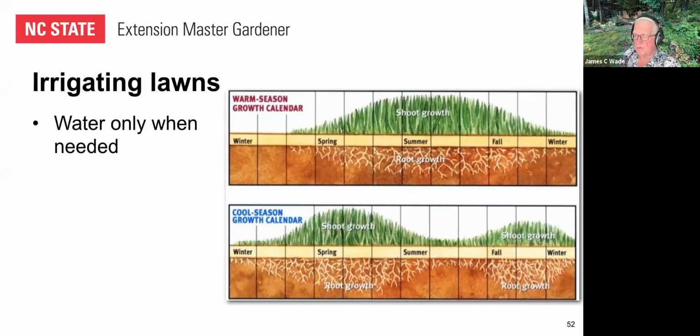Most of the turf grass in the western mountains is cool season grass, bluegrass and fescue. Most of the warm season grasses are things like Bermuda and Zoysia, and they grow vigorously in the summer, but they're pretty much totally dormant in the winter. Whereas the cool season grasses grow vigorously in the spring and fall and are more dormant in the summer and winter. So if you're trying to water cool season grass in the summer, you're going to find that it is ineffective, and your grass will be in reasonably good shape come fall, whether you water it or whether you don't.